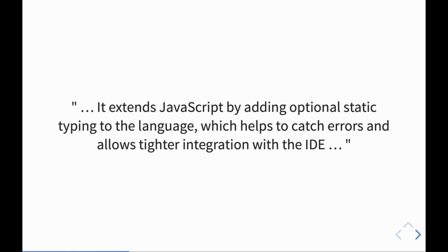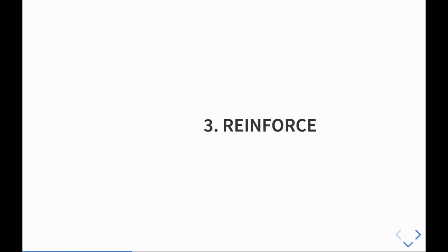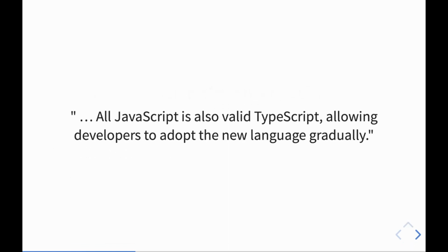And the last part of the paragraph is going to reinforce. It's going to reaffirm what we said and close the idea. Here's the ending of my paragraph about TypeScript. We give some important fact to round up the idea.